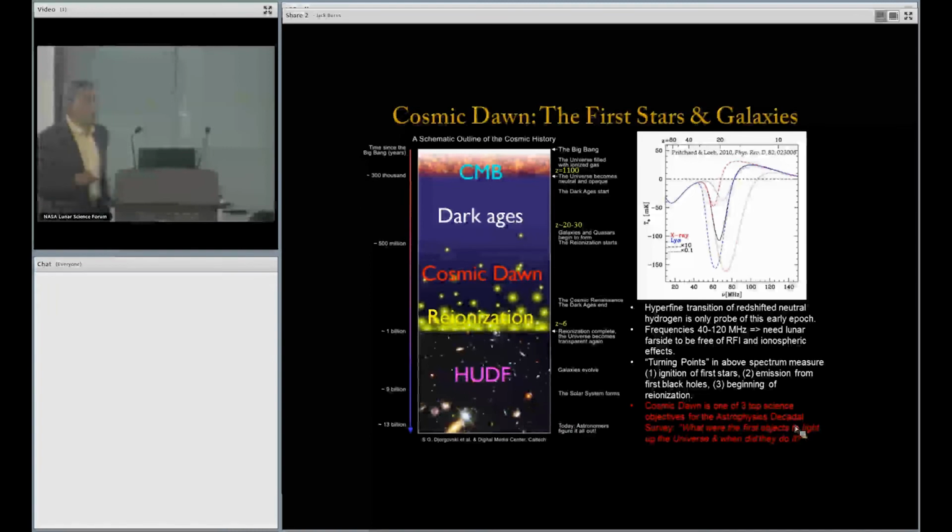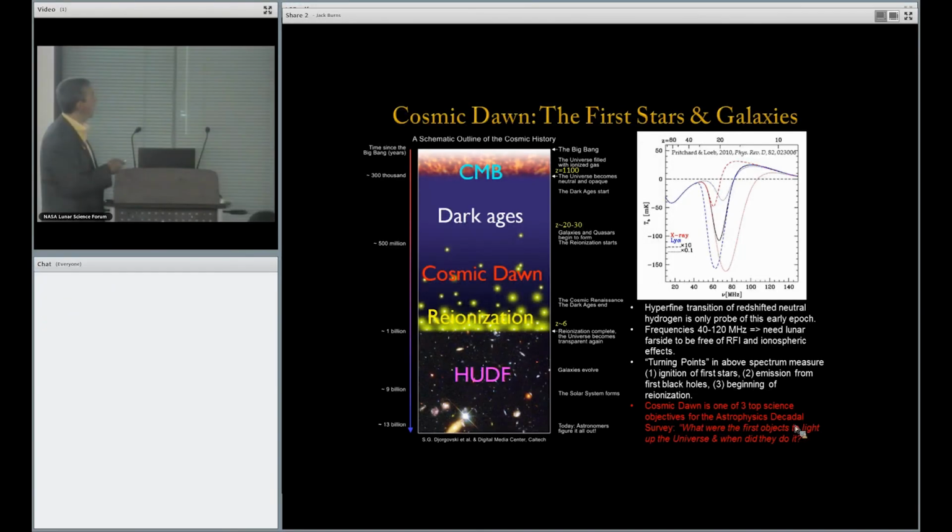So why do we want a low frequency antenna on the far side? Well, for one thing, as I mentioned before, it's radio quiet, but the science that we want to do is something that was identified by the astrophysics decadal called cosmic dawn. That's the epoch of the first stars and galaxies.